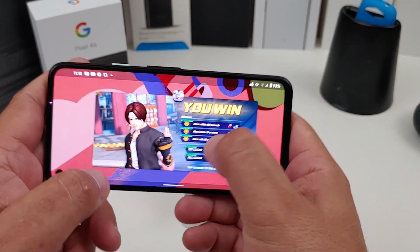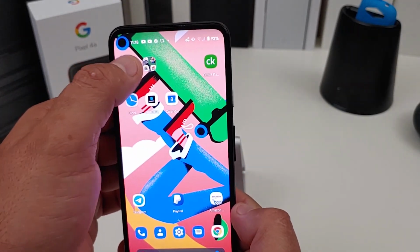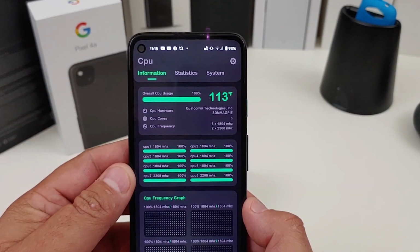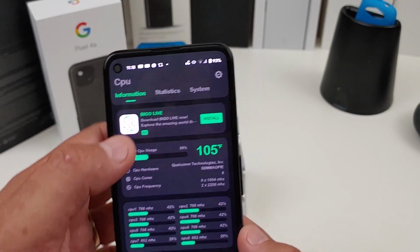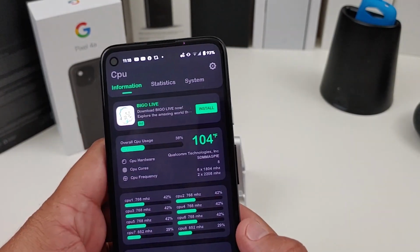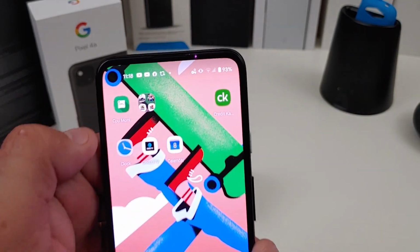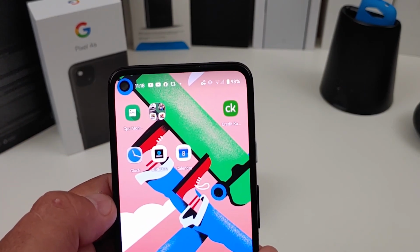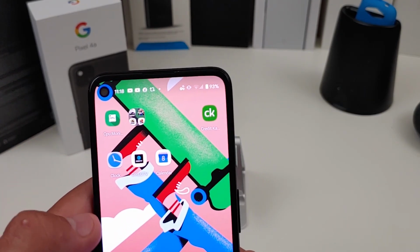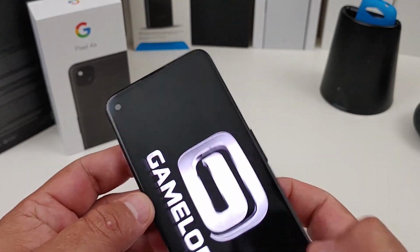Alright, so let's check it out. I've been playing about 17 minutes now. The CPU is still at 105. I'm not gonna lie, the phone is a little warm in the back. And the battery life is at 93. So I saw that 99, 17 minutes later, I'm down 6%. I don't know. What y'all think? I think that's pretty good.